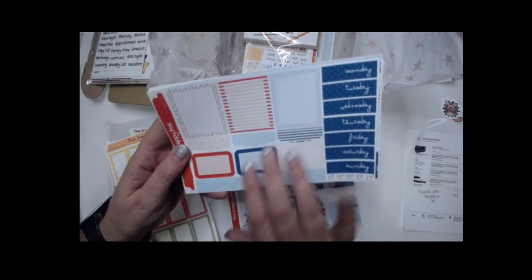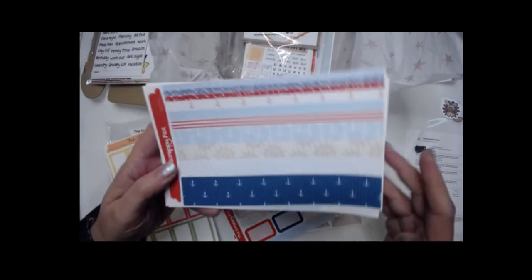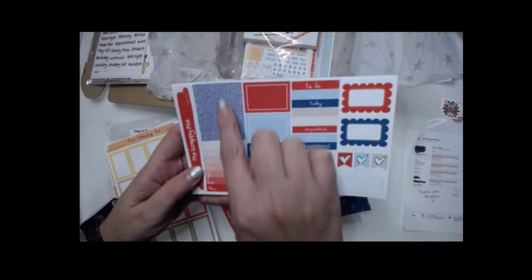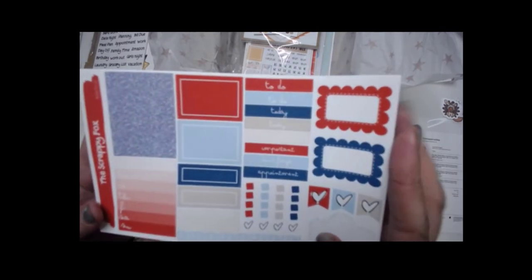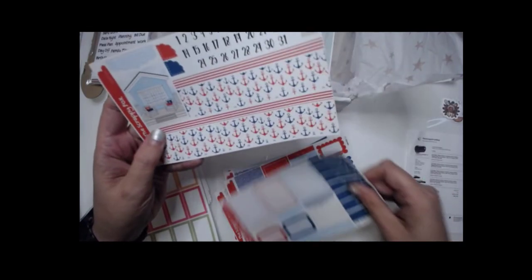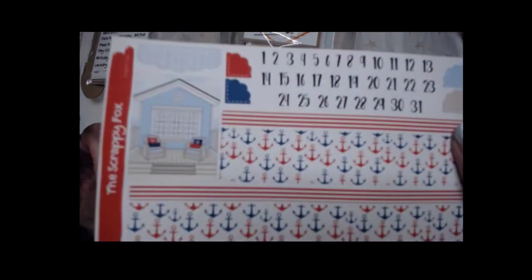And then you have more, and the days, and you have your washi. And your deco headers, and all of these. And then you have more boxes, and days, and washi, and a full header, and numbers. Yay!